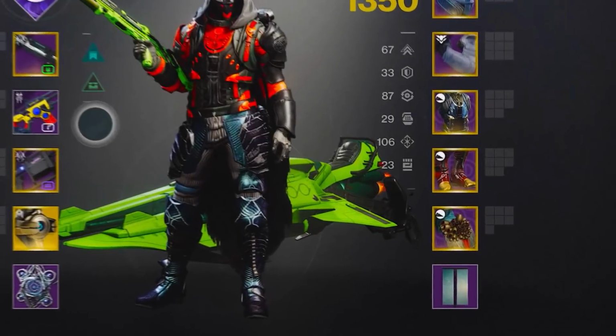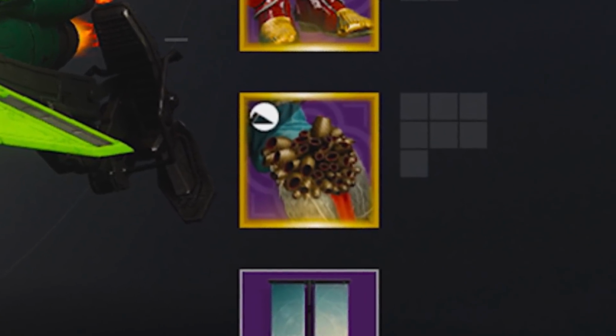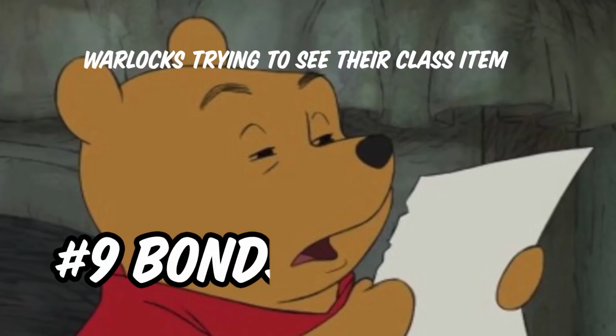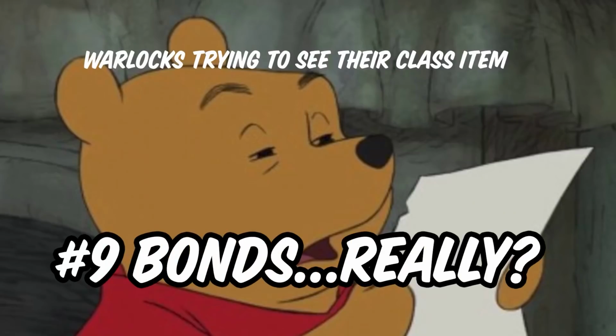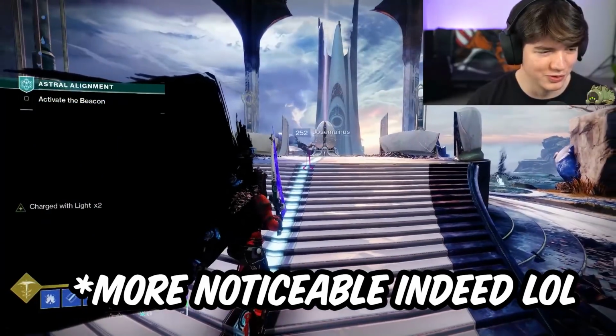There is definitely one thing that hunters have that warlocks don't, and we might be a little bit salty about it. They have a way cooler looking class item. I mean, you can barely even see the warlock bond that someone's wearing. Sure, it looks fine when you actually go to inspect it, but the hunter and titan class items are so much better and more noticeable on the battlefield.